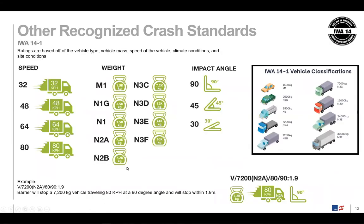And here's the IWA standard as well, the International Workshop Agreement. And again, they're the metric measurements. And on the right, you can see what they define as their types of trucks. When we go down and we crash a truck into our product, we pick the type of truck, but there's a certain standard of trucks that they use here in the U.S.